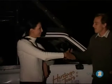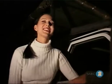I'm just outside St. Lucia Village and heading towards the Wetlands Park with Charles. Hi, Charles. Hi, Olivia, and welcome. Thank you so much. Charles from Heritage Tours, and he's going to be taking us on a night drive where we're going to see chameleon and other such things. So, Charles, what exactly can we expect to see?